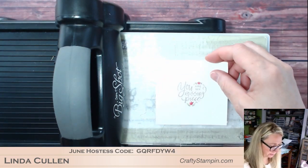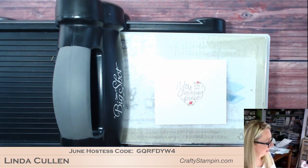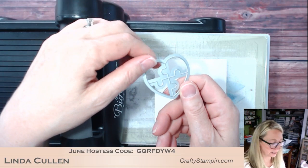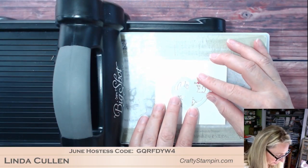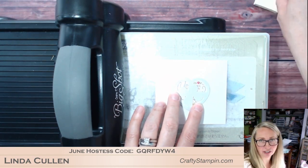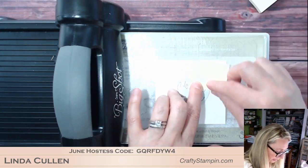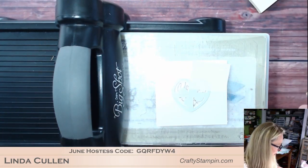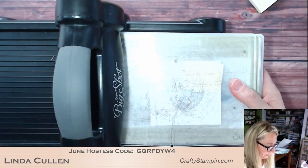All right, so I'm going to put my piece here. And here is the heart die. And I'm going to line it up through the holes here till it looks like it's about centered. I take a Post-it note again. These are my best friends. And I'm going to take my second plate and we're going to run that through.